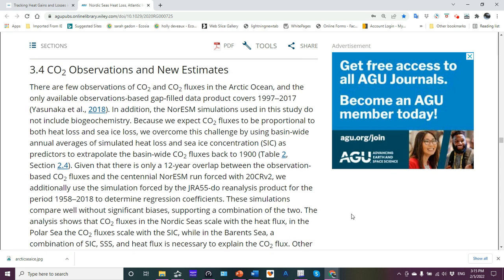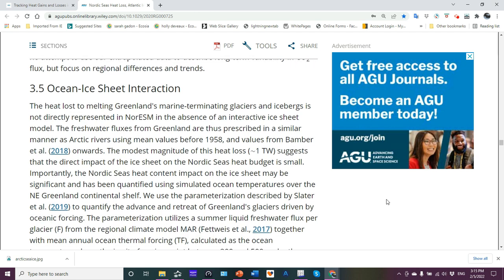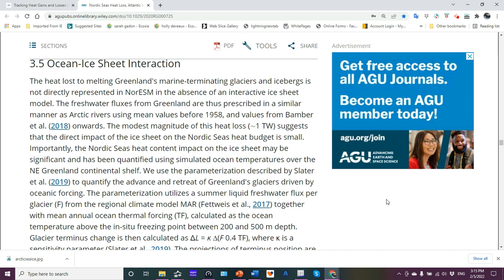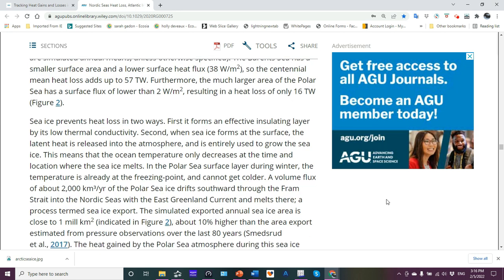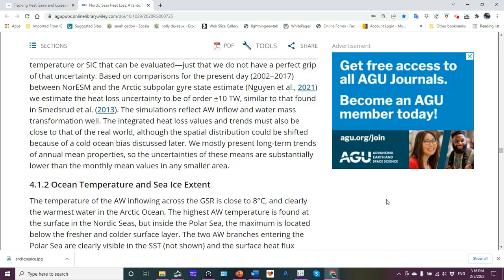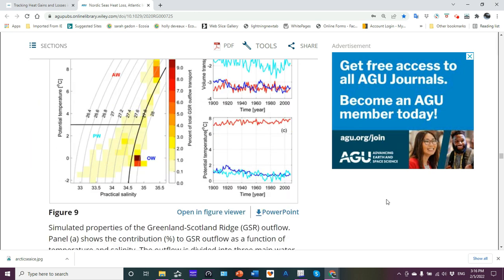So CO2 observations do estimate. It's only like halfway down. Now I'm just skimming over and look how long it's taking. Right? Ocean ice sheet interaction. Then we finally get to results. And then they go through looking at it from the centennial, surface cooling, and they describe their findings this way. They still continue. Then they talk about ocean temperature, sea ice extent, ocean heat transport, with more.